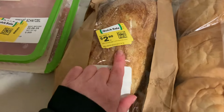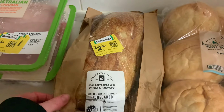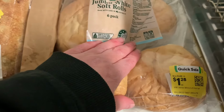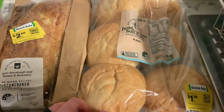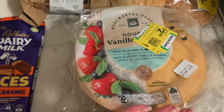I got this sourdough bread. I thought there was a bonus offer on it. Then I picked it up. I realized it had expired the day before. Oh well, we enjoyed it. We cut it up for garlic bread and stuff like that. And these jumbo soft white rolls. My son really likes having rolls like this that he can just pick up and eat as is. So it's totally worth buying them.